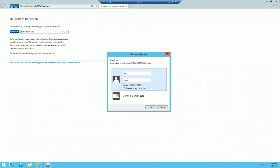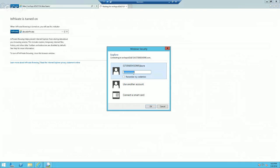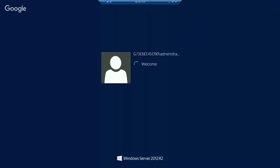Let's see. I have no idea what the password is, because this is just a temporary server that I spun up. All right, I got it. You can just talk for a minute. Because I have the Active Directory server, I can just log into that too and change the password. All right, so let's see if we have anything in QA.